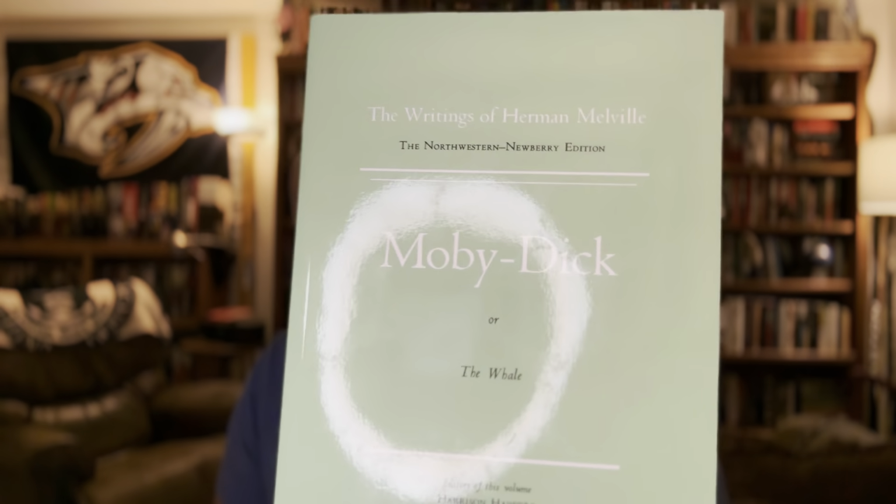All right, so the main haul here. A while ago, I read Moby-Dick. I've done a review for Moby-Dick, and my wife got me this super special, thick, very authoritative version of Moby-Dick. This is the Northwestern-Newberry Edition. It's got about 1,040 something pages. It's got the book, but it's also got a lot of extra material. And I haven't read this edition yet, but when I do reread Moby-Dick, I'm going to read it from this book and read the extra stuff in it.